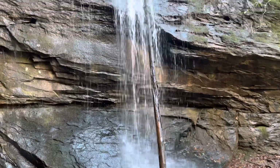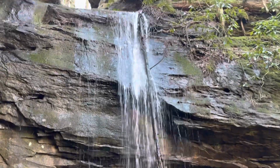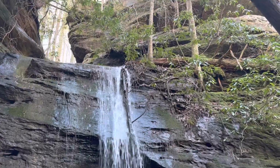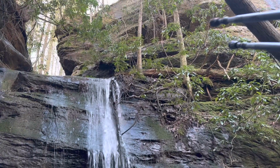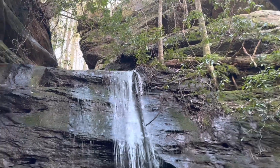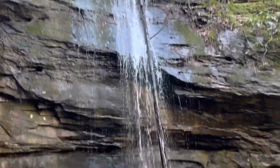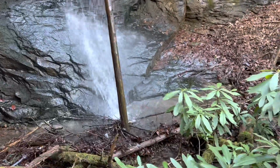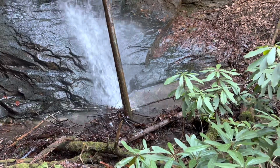Okay, this is Alta Falls, and it's about a 25 footer. Right above it, you get to it from down here, is Terry Lynn Arch, and it's on a landfill site. It's one of the two waterfalls right here. The other one doesn't have a name that I know of.